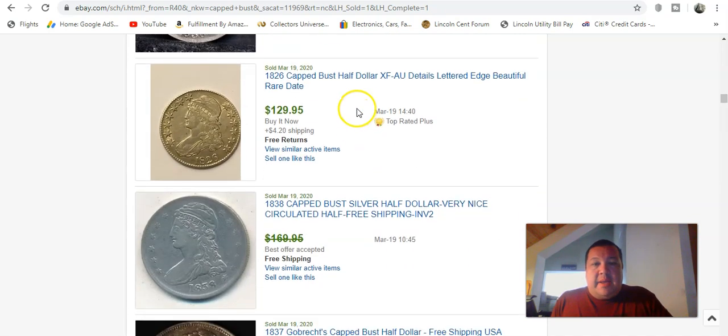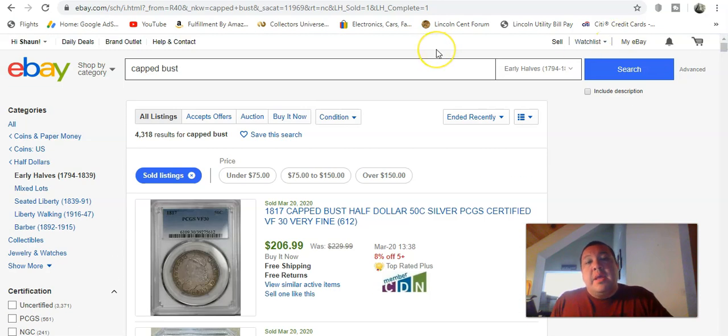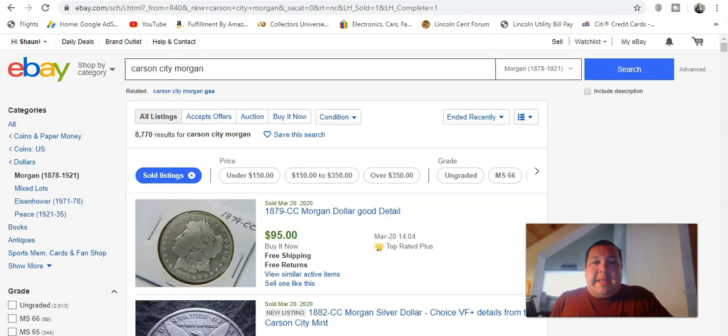But aside from that, this is a series that's going to take off here real soon. So that's my number 2 pick. And then finally, the number 1 pick out of it all is going to be Carson City Morgans. Out of all of them, Carson City Morgans. Who doesn't like Carson City, right? That's kind of been the mystique, the old Wild West.